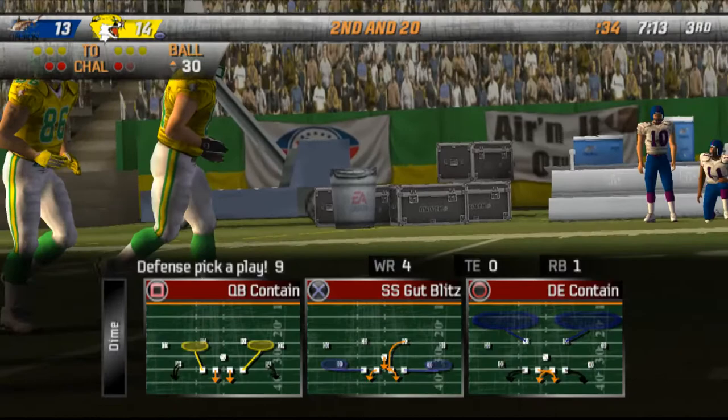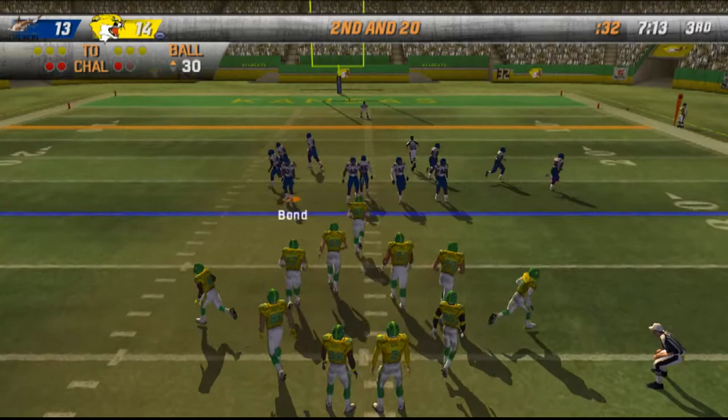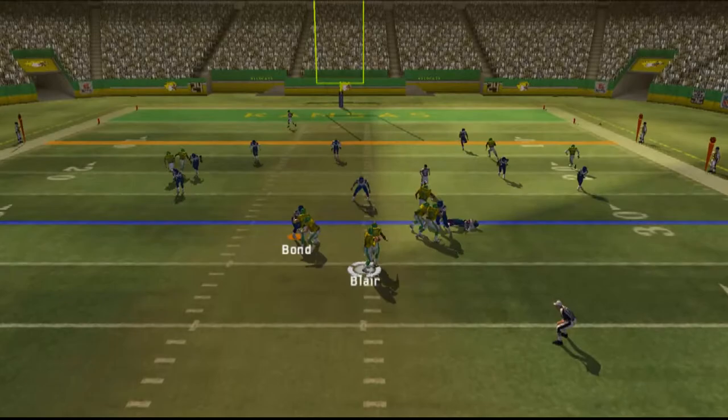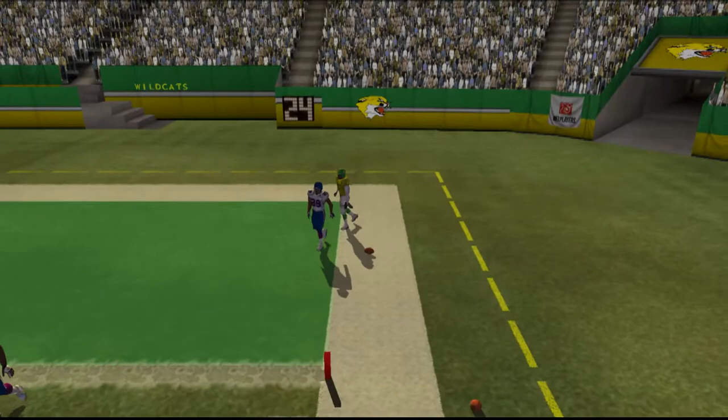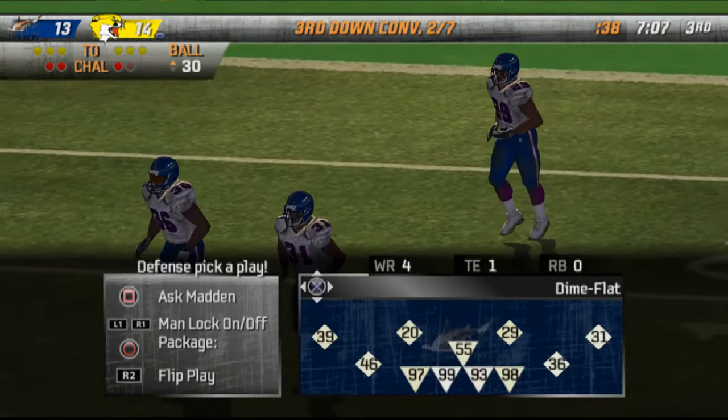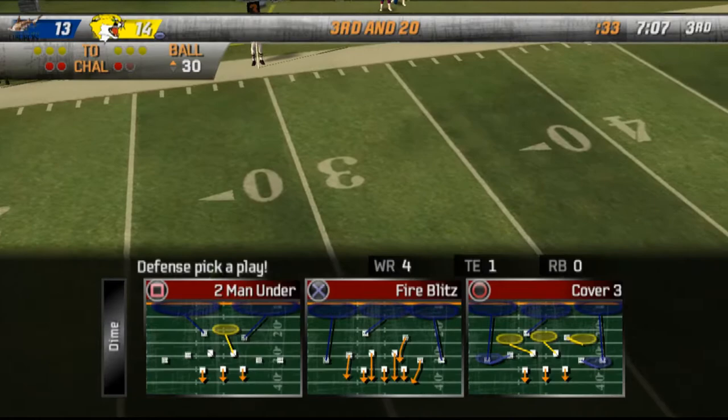Second and long. Ball on the 30-yard line. You like to press the rules? Play football. No more, fellas. Here we go, baby. Watch the hard count. Drops back. Going deep. Almost intercepted. Oh man, he had it in the end zone, but dropped it. That's the second worst thing that can happen to a defender, to drop one like that. The absolute worst thing is to have your man beat you for six.